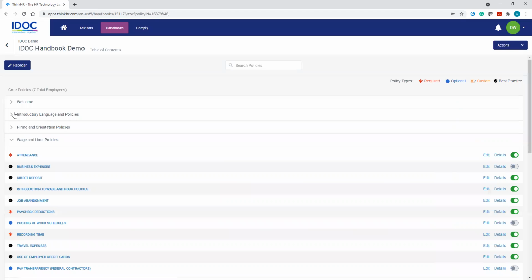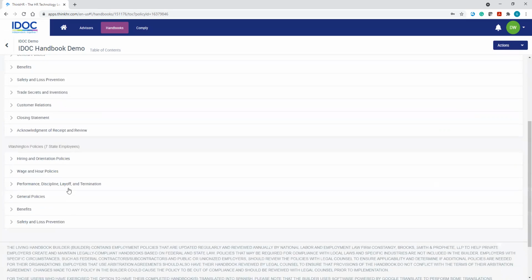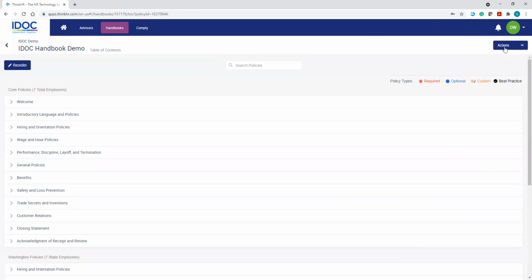Now, let's say you finish your handbook, you've made the updates that you already need, and you're ready to distribute your handbook to your staff. Up here, when you are looking at all the policies in your handbook, up at the right, you'll see an actions toggle. Under actions, you can link custom policies, you can create a handbook, you can download as a PDF or Word, or you can view the activity stream.